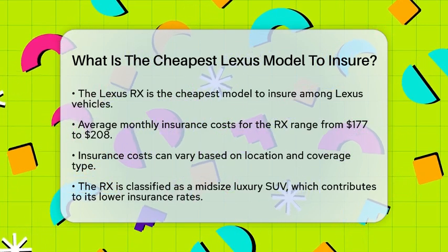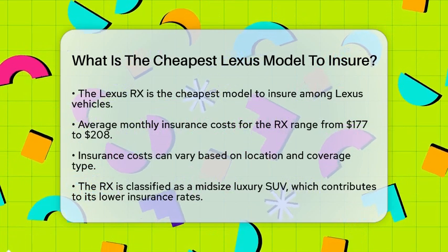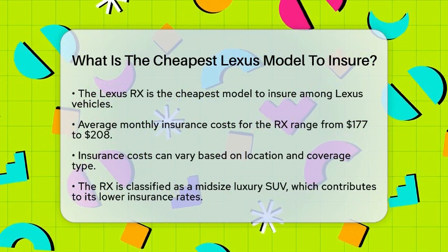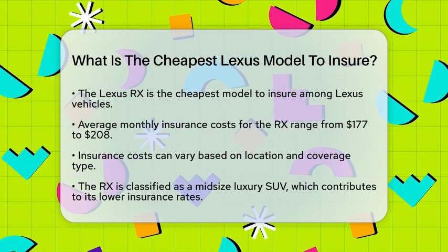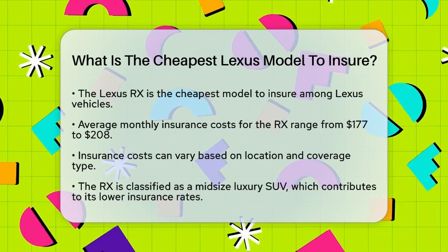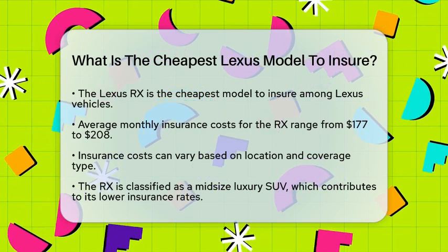On average, full coverage for the RX costs between $177 and $208 per month. This price can vary based on factors like your location and the type of coverage you choose. What makes the RX a more budget-friendly option?